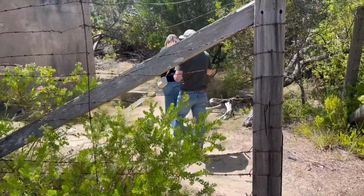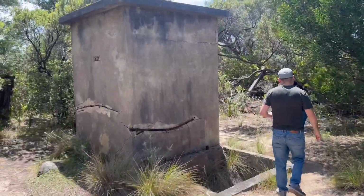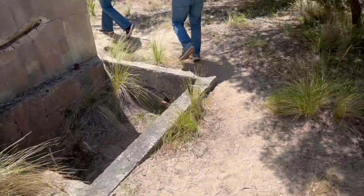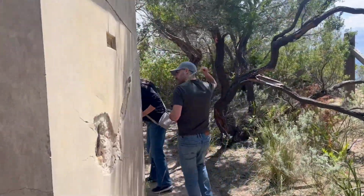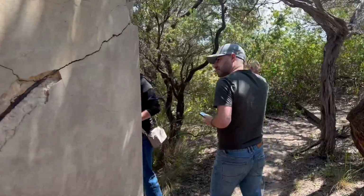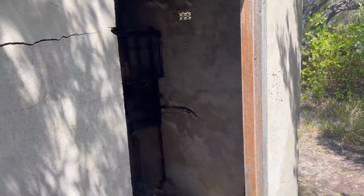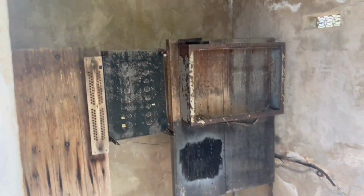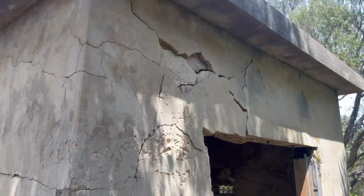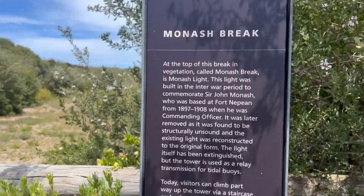Looks interesting. It's got barbed wire. Maybe it's, and then this building. I don't know if there's any information on it. Any information? No. But maybe an old toilet block? Oh, you know what? It's an old power station, like where the power would have gone into. There you go. Interesting.